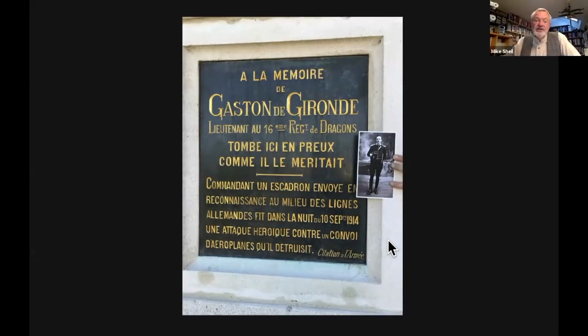He's cut off and he's taken refuge in a farmhouse. And at midnight, he's told that a German aircraft squadron has landed in some fields close by. So rather than go to bed, he gets up and he charges this squadron. And this is extraordinary. It's the First World War. It's cavalry on aircraft, and they destroy about 6 aircraft. And Gaston de Gea is killed. But I think it's just a splendid story. You can imagine that, attack à l'outrance, charging across the fields towards the Germans.